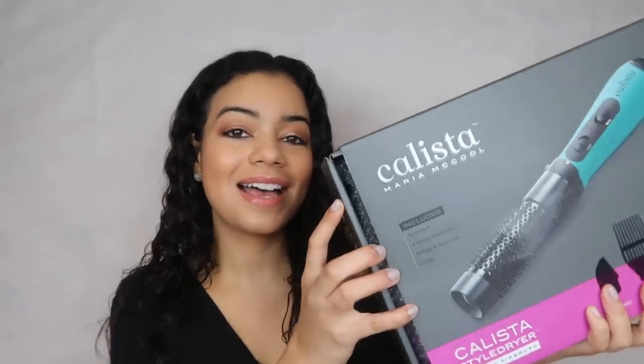So anyways, let's open this up because I can't wait to try this out. My hair is damp. It's not super wet, but I just feel like my hair blows out a lot better when it is mostly wet. So let's open this up. Ooh, it brings a little bag. I love that. That is cute. This is really cute for traveling though. I love it.